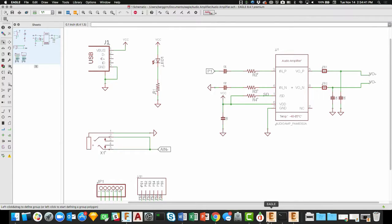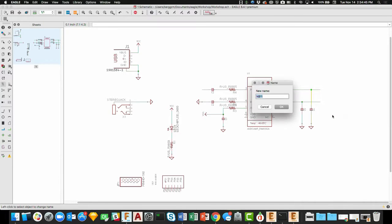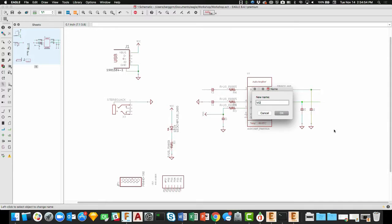If I go back to my other design, if I right-click on this and I give it a name, I say, hey, I want to call this VO+. This one below it, I want to call this VO-. Right-clicking on those wires, I can use the name tool, and that puts me in the naming mode. Okay?